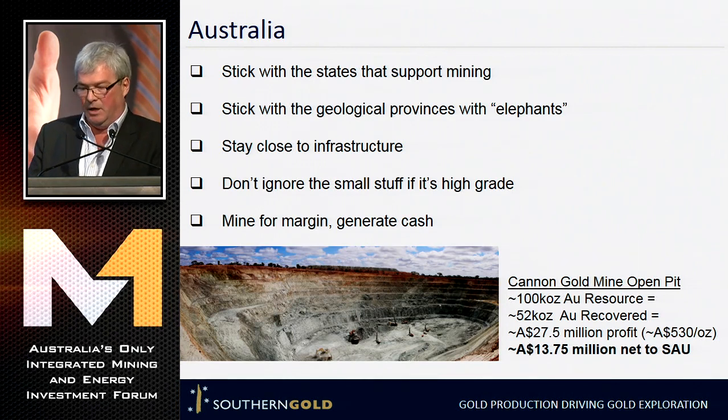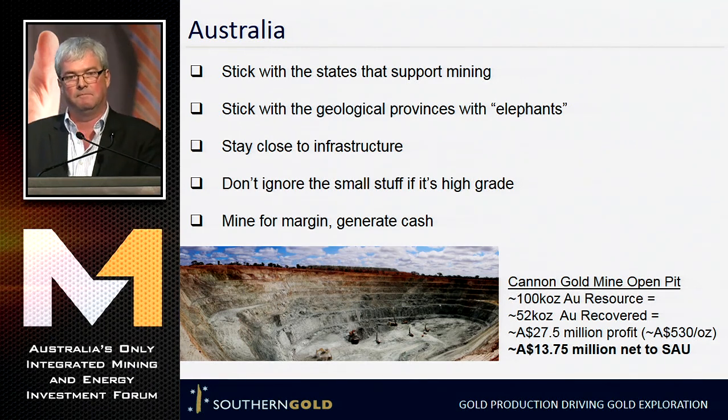In Australia, a good illustration of how we do things is the Cannon Gold Mine. So on the bottom right there, you can see how we generated some significant value from monetising that asset. It was about a 100,000 ounce resource, which at the end of the day resulted in 52,000 ounces recovered. That generated a profit to Southern Gold of just under $14 million, which is more than our market capitalisation.